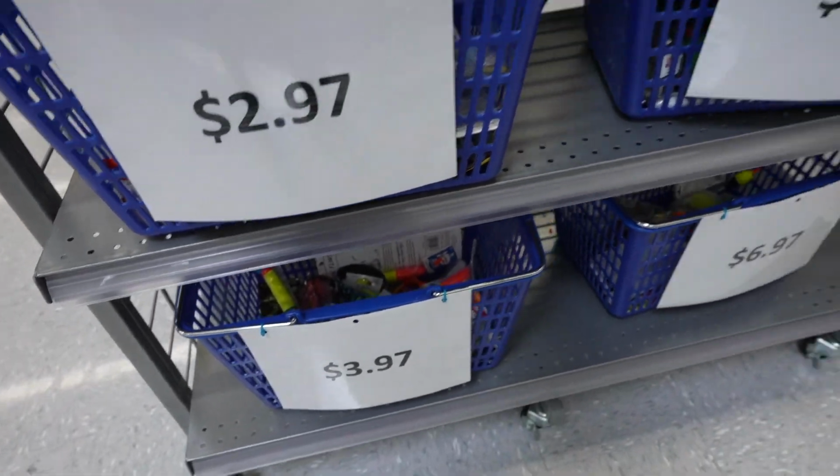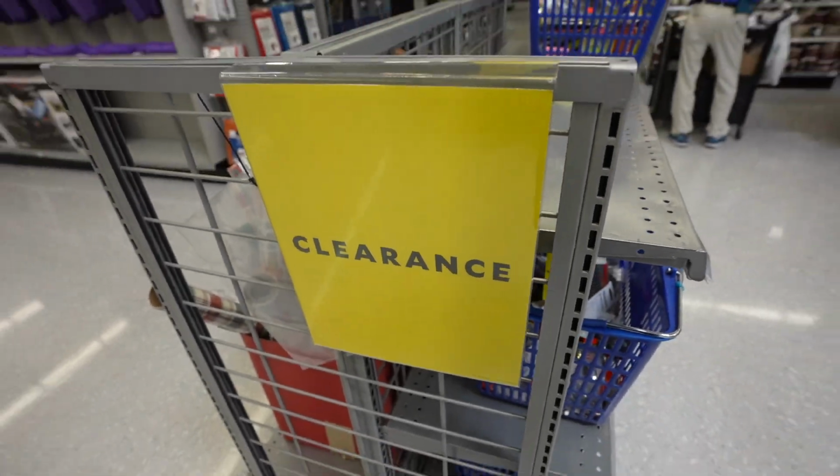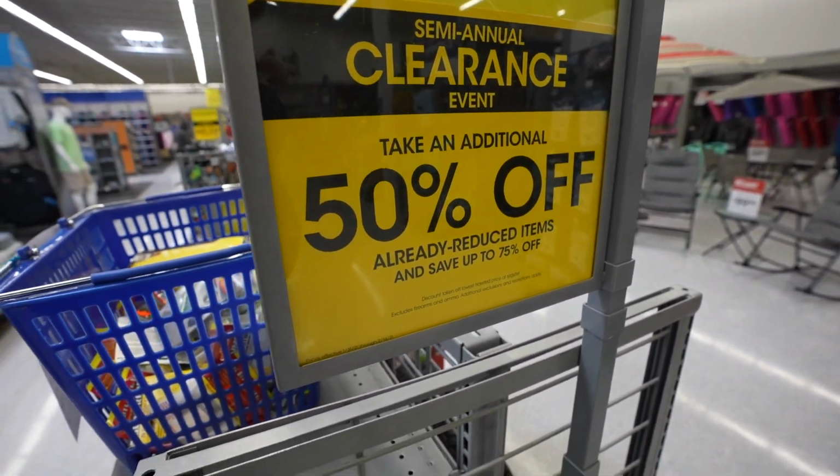$2.97, $3.97, $4.97, $5.97, $6.97. It's all in like this clearance rack here in the middle. And I don't exactly know what this means either. Semi 50% off additional. Maybe it's cheaper than, I don't know.